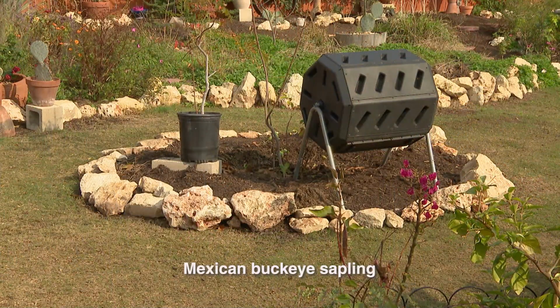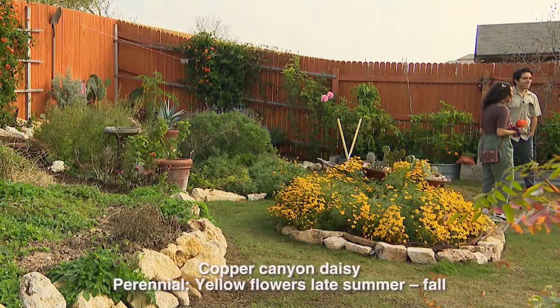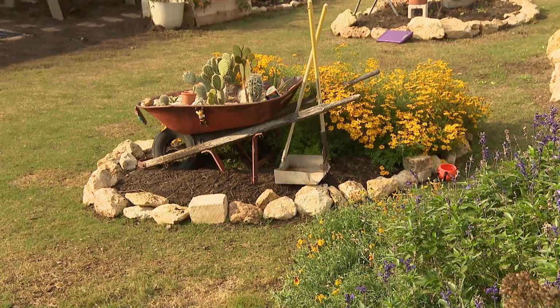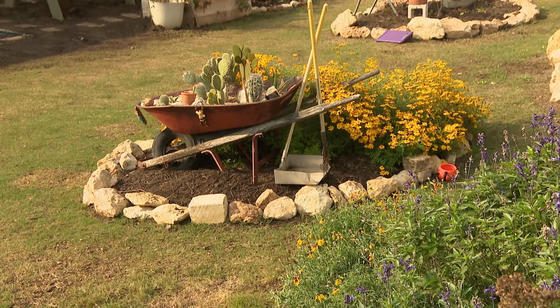We made the island bigger because that's a Mexican buckeye. Copper Canyon, we didn't know how big it was going to be. It really just kind of took off and did its own thing, and we're like, okay, so I guess you need a dedicated spot. The wheelbarrow we found on the side of the road. Carlos likes to go for jogs, and he called me and he was like, "Hey, there's a little wheelbarrow here. Do you want me to go and get it?"